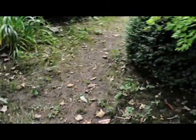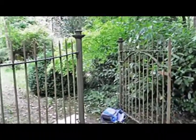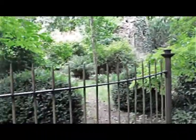I'll back up just a little bit so you can see the entrance. This is the gateway to the ruins and the cemetery here at Shankill. So I'll take a little walk through. The first artifact is here. As I go through, I'll do my best to do some explaining as well.